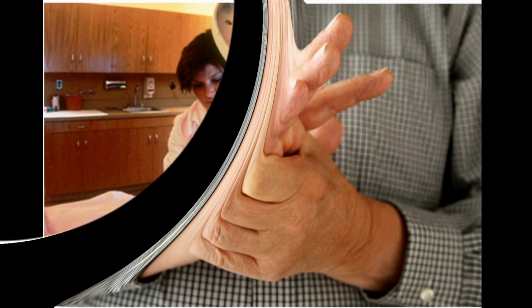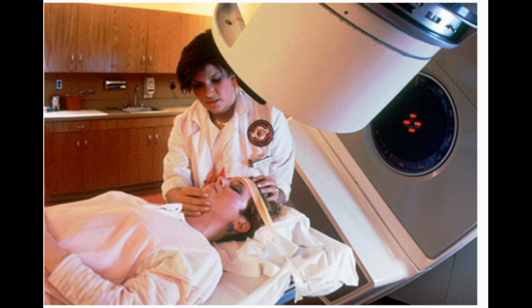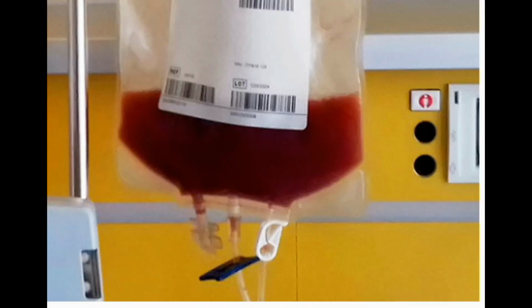13. Treatment: radiation and chemotherapy. Blood cancer treatments usually involve chemotherapy or radiation or a combination of the two to kill the cancer cells. Chemotherapy uses powerful drugs to target the cells, while radiation uses high-energy rays to attack them. These can also damage healthy cells, cause side effects like nausea and hair loss, and make you more likely to get an infection.